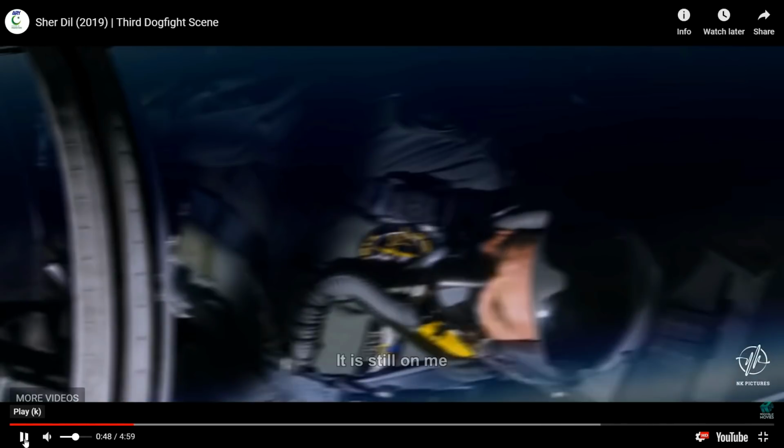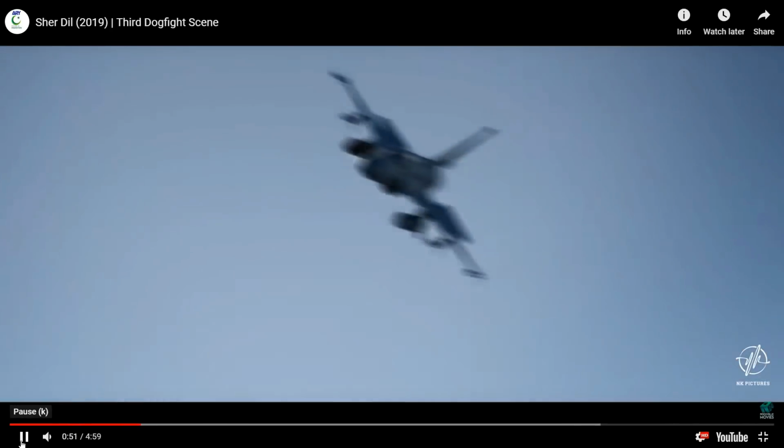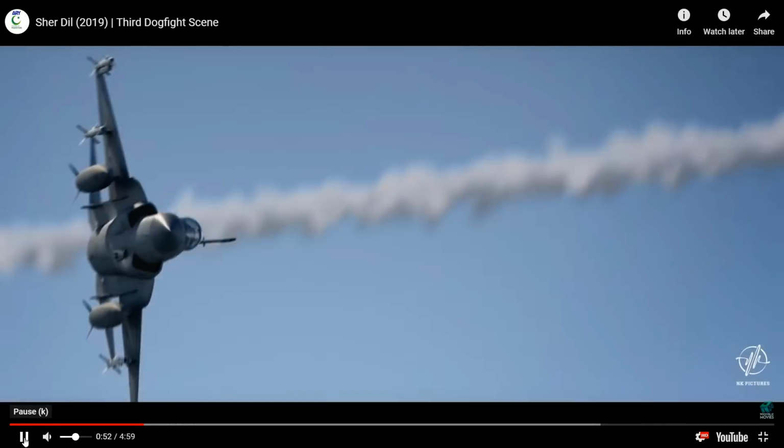It's still on me. Note that the missile engine is still burning on the missile, which means either the Mirage fired very close or they've got magic engines. Here it comes. As we all know, the first thing you should do when a missile is fired at you in almost every circumstance is go down. So wiggling around up here, especially with the fuel tanks on, is obviously a death sentence.